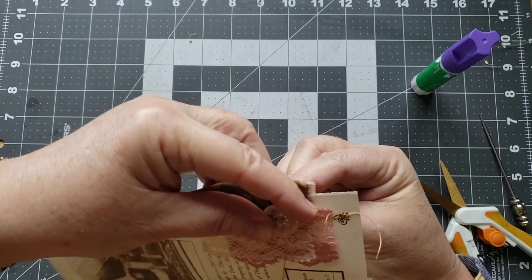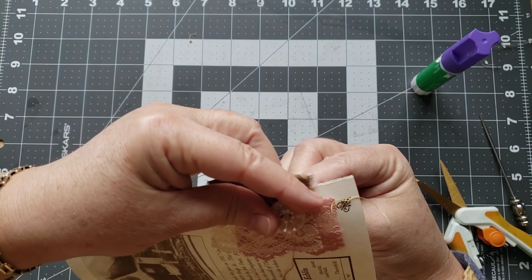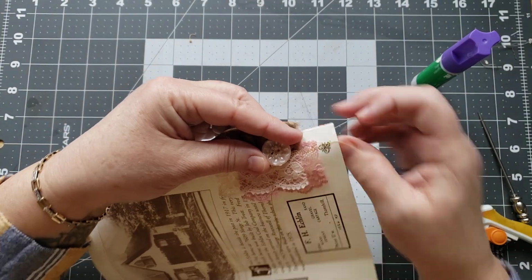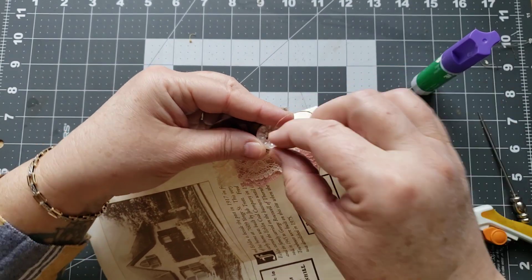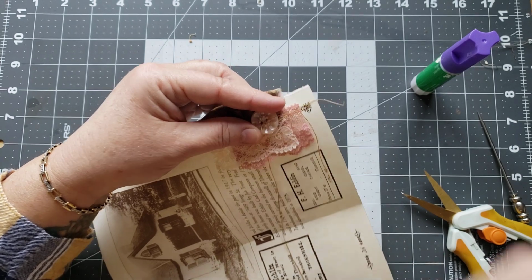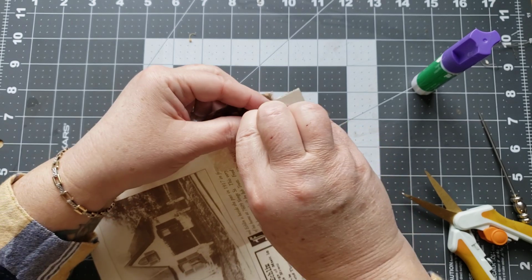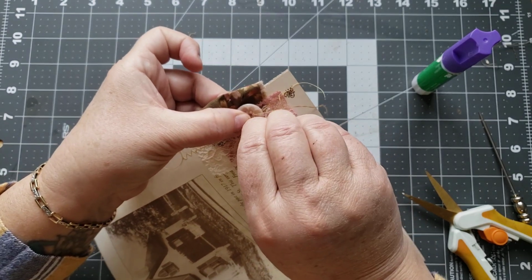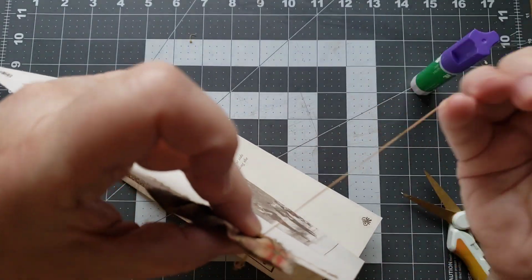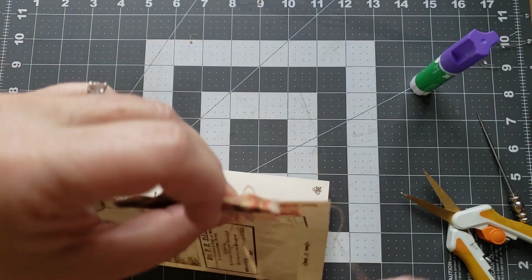Then, come on. Come on. Be good. There we go. Oh, I almost went through that. There we go. Okay. You're moving. Okay. Back through. I'm not too worried about the other side because I'm sewing through the fabric, and so it won't be that noticeable. And if it is noticeable, I think it's kind of cute.